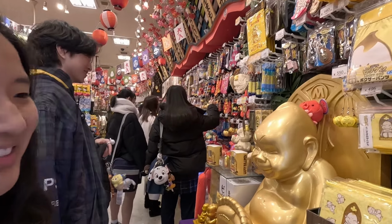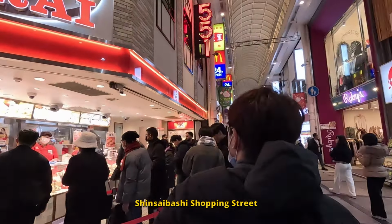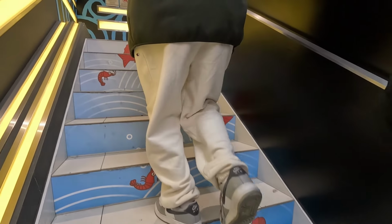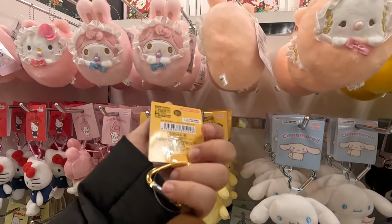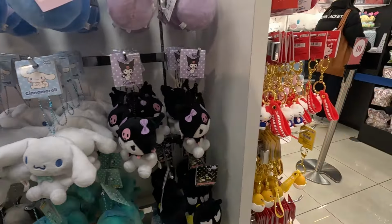That is not me. Wow, what is this bling? Wow, look at this. You guys balling with the Miffies. Yes, really. Ooh, we had a Sanrio. How much is it? There's an upstairs. $1,200. Wow.